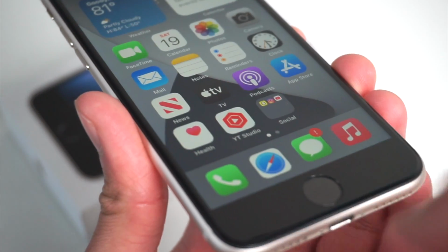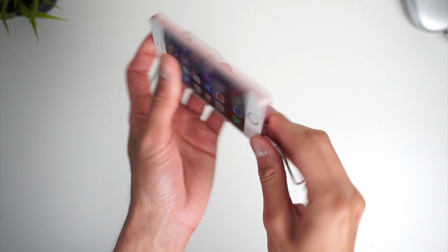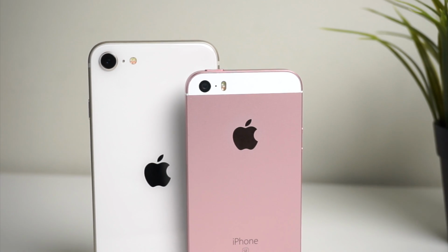And of course, the original iPhone SE was one of the last iPhones to support a headphone jack, and it's always super nostalgic to look back at because that was honestly one of Apple's biggest design changes since the original iPhone, so it's always nice to be able to look back at.